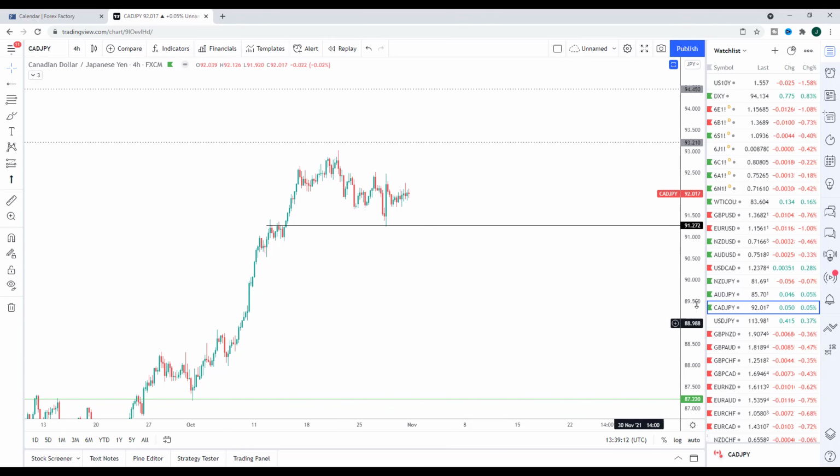CAD Yen, I do prefer New Zealand and Aussie Yen for reasons discussed, but in CAD Yen we pulled back and tested this previous key area of potential support, and we tested this almost to the point I left this on in previous videos. Now we've tested this, maybe we come down and retest it once again, but any continued pullback is viewed now as an opportunity to once again look for bullish reversals.